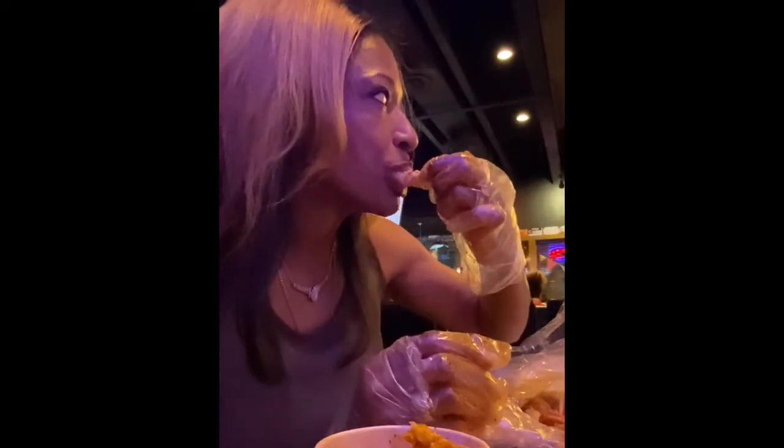So what could you do with this? Taking more of his fries. So disappointed. Y'all, oh my God, this is robbery. That's crazy. I'm trying my best to get to this meat.